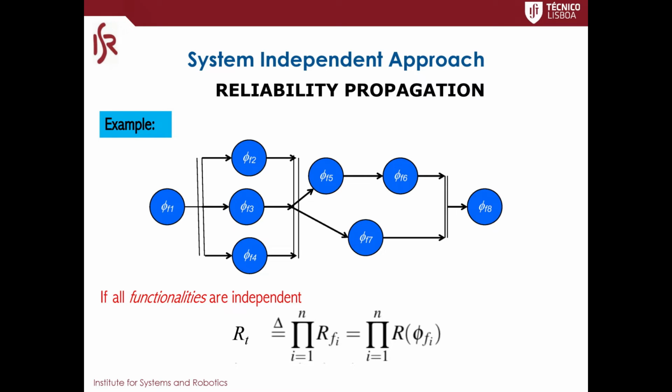If I would assume that all the functionalities are independent, this would mean that the reliability of the task would be as simple as the product, since these are probabilities, and I'm talking about a joint probability of all the performance of all the functionalities, which, because they are independent, ends up being the product of those probabilities. The probabilities are at the root of the definition of the reliability, so this would be a product of reliabilities for the n functionalities, 8 in this case, okay?